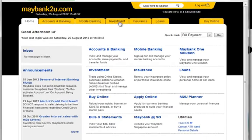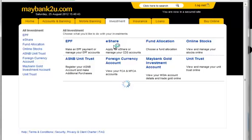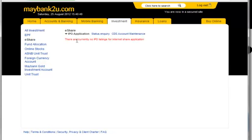First, you go to Investment, the yellow tab to the center, and then you go to eShare. If there's any IPO that's available for application, it will show up here. But at this point in time, it says that there's currently no IPO listing for internet share application, so you can't really apply for any.